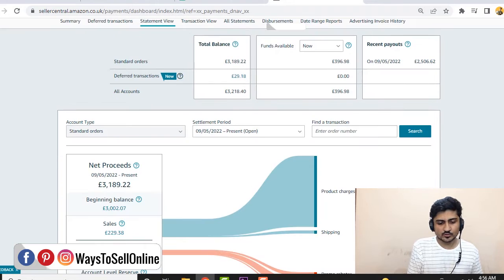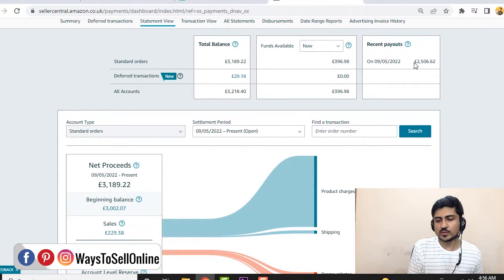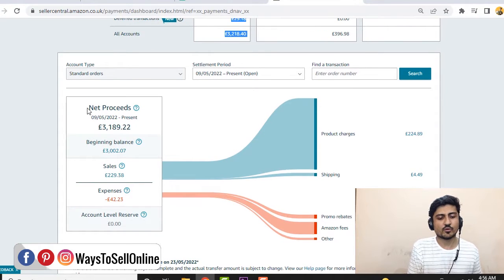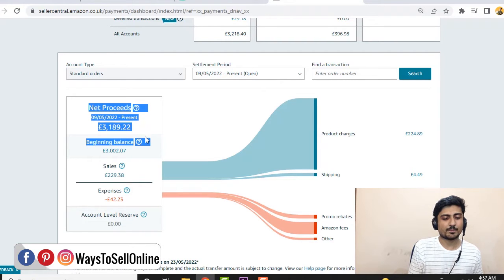When I go down, you can see this is the graph, and on the top right corner you can see the recent payouts. Amazon paid me £2,506 last month, and the next payment I will get in my account will be £3,189. When I go further down, you can see on the left there is a breakdown of all the payment I'm going to be getting from Amazon. The account level reserve for my account is £0 now and the expenses are minus £42. The sales for today are £229. So this is the balance for today, and this is the whole balance which I will get paid next.